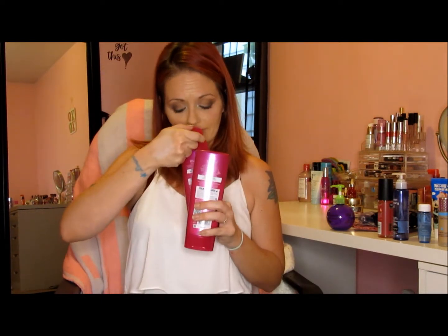But aside from that, it makes your hair super soft and it smells super amazing, and the smell stays in your hair forever. But I don't know if it's forever or not, honestly, because I don't go that long without washing my hair, but it definitely stays, the smell stays in your hair from wash to the next wash.